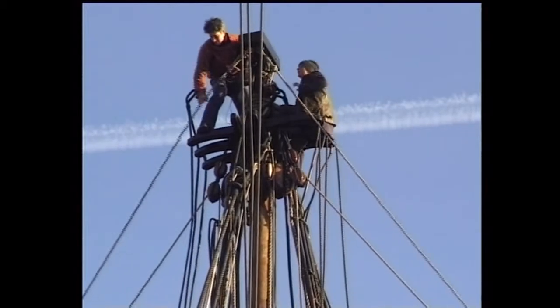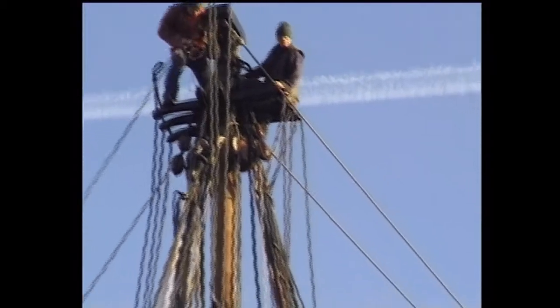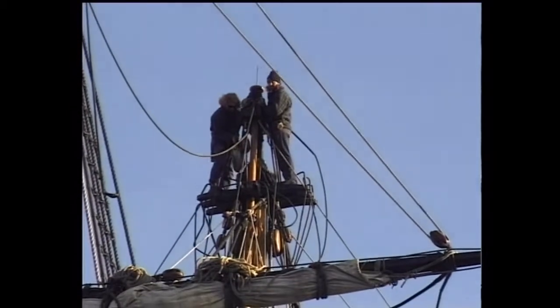As Tina and colleague start to remove the lift sheet, Ben and colleague can be seen de-rigging the topgallant mast behind, all working around 150 feet above the deck.